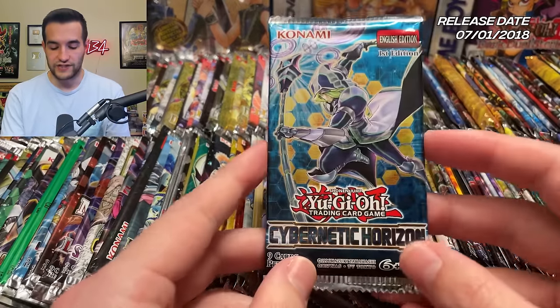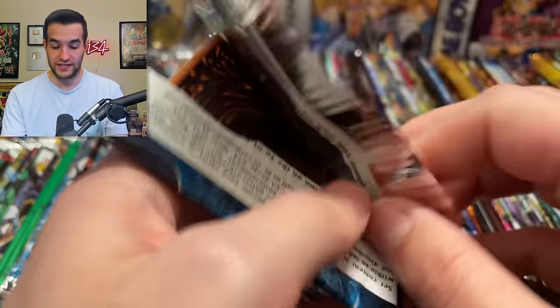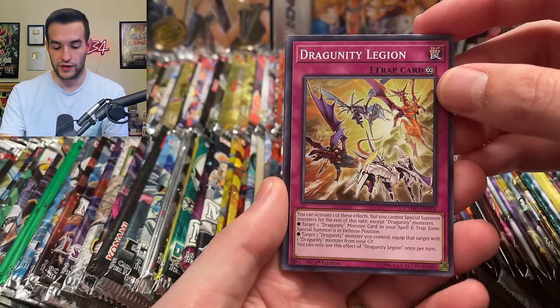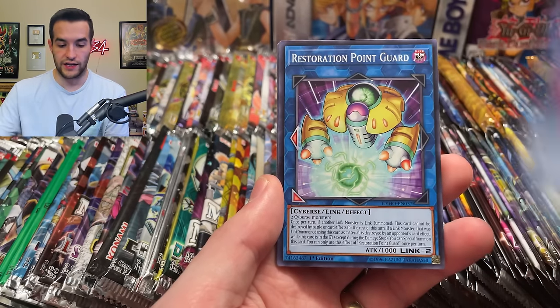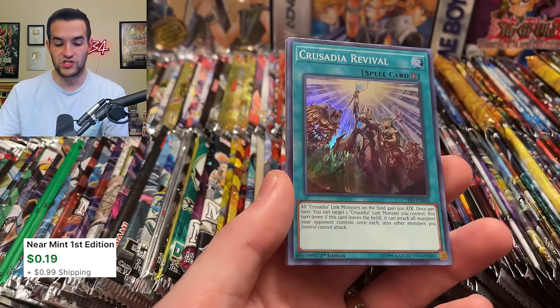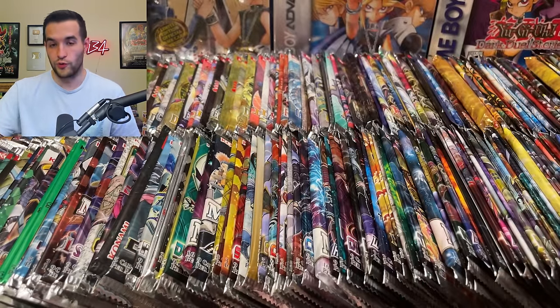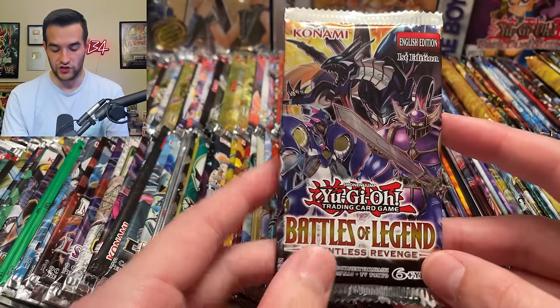We'll take that. Now it's time for Cybernetic Horizon, which is a pack that I always pull the Boreal Sword, and I always say it's the cover card, but it's not. So I'm sorry about that. Let's see if we can pull the Boreal Sword again. Dragoonity Legion, Crusadia Arborea, Mini Boreal Dragon, the Restoration Point Guard, Crusadia Revival, that's a super rare. Okay, and Gokiel Ogre. So we did not pull the Boreal that time, but that's okay because we have Battles of Legend, Relentless Revenge coming up.